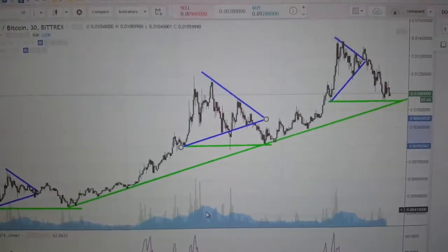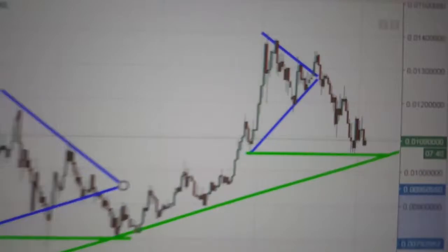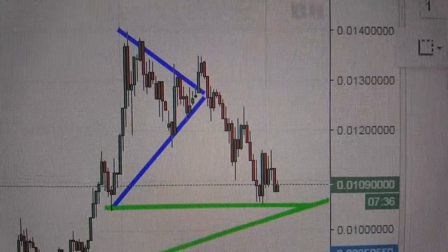BC buy sell signal update. We're going to do technical analysis on NEO and see where you need to buy it so that you make about 40 to 50% of your money.